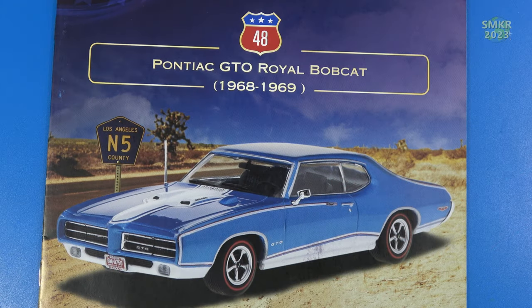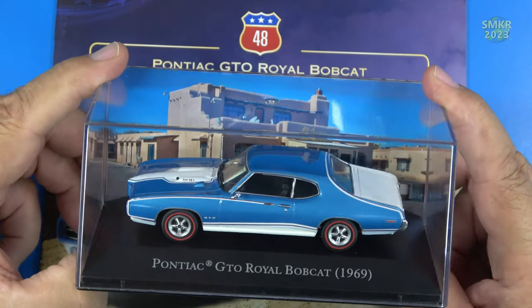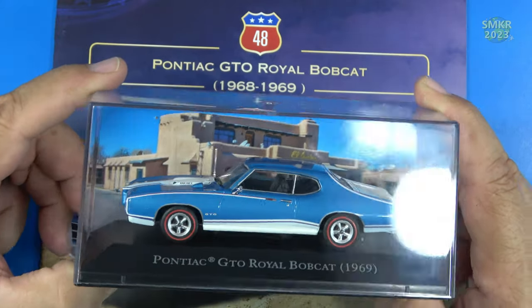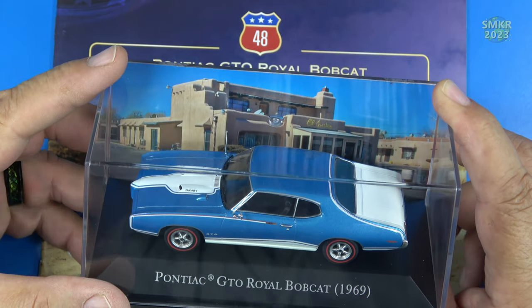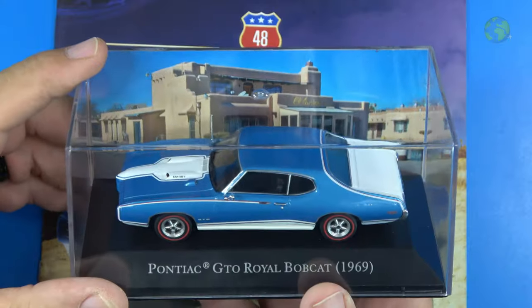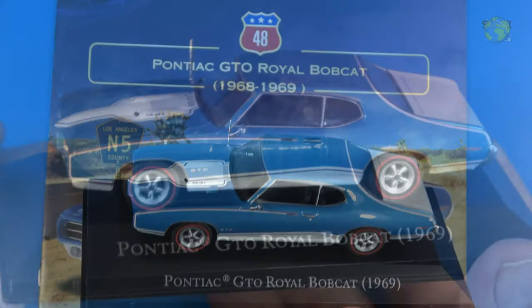And welcome back. This is car 48, the Pontiac GTO Royal Bobcat from 1968 to 1969. Now here it is in its case. This car is a rarity. I never see them on the road. Looks like we have either Arizona or New Mexico in the background. El Charro, Mexican restaurant, and I know we have those out here in Tucson. So let me take the display case off and we'll get a closer look at this car.